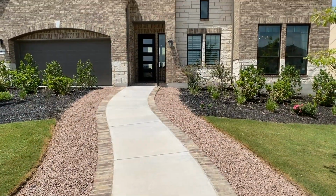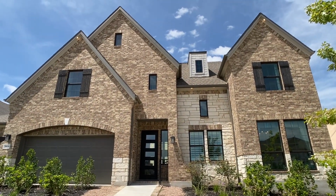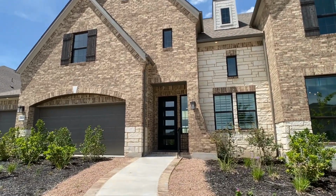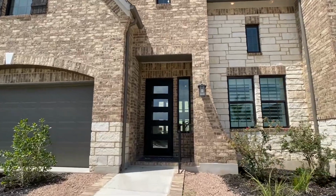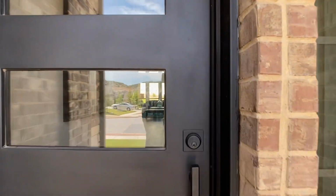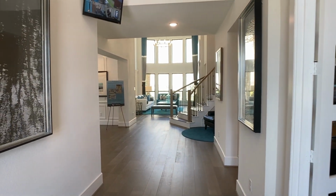Hey everyone, Raj Sahu here, realtor in Central Texas, back with another model home walkthrough. Today we're going through the Carter 3 plan with Westin Homes. This plan is over 3,700 square feet. It's a 5-bedroom, 4.5 bathroom. There are structural upgrades that we'll talk about that are on the second story of this home.